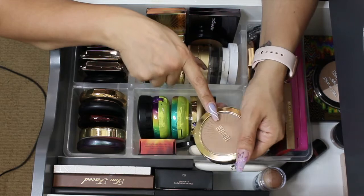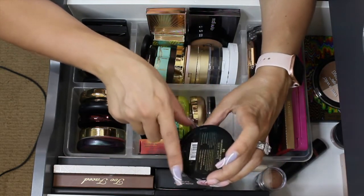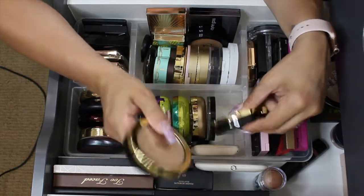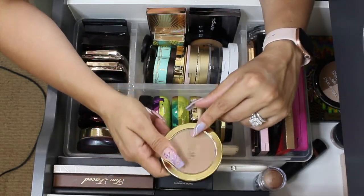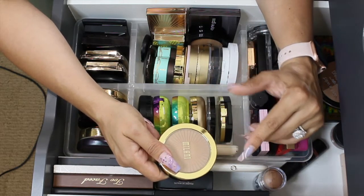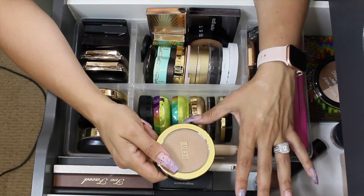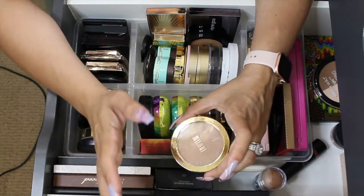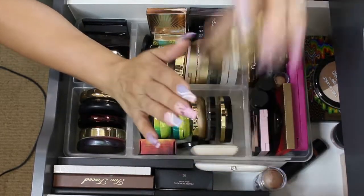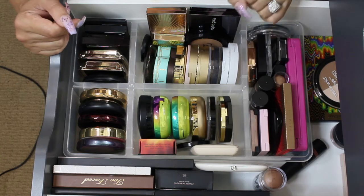I'll do one more on the contour side. So I'm gonna go ahead and do shade 01, the Silky Matte Bronzer, which is Sunlight by Milani. This way I'll have a contoury shade. I'll have the Hula by Benefit, and then the Radiant one by Huda Beauty. So this is a good one. And then the cream one will be the Dennis Samarix, which I hauled recently.